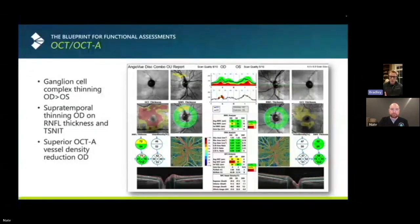Now, some of us may at this point in time say, yeah, that's enough structural testing to have me treat them. Again, still kind of on the fence because she does have thick corneas. If we go to the next slide here.